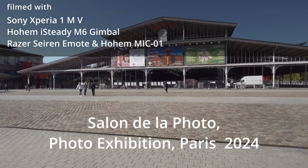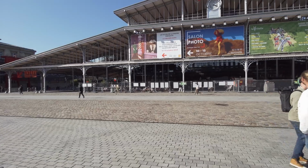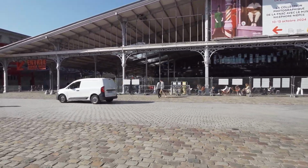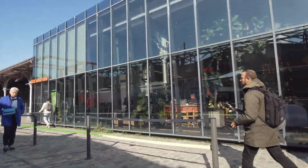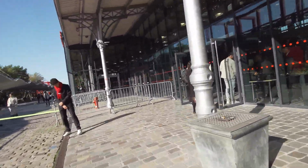Today I'll be covering a photography event that happens every year in Paris. This time of the year, it's called le Salon de la Photo. It happens in Northeast Paris at an awesome place called Hall de la Villette. This is a major photography event that brings in all the great players that we know and love.